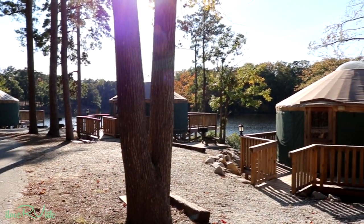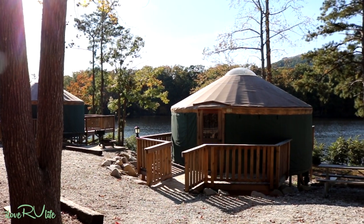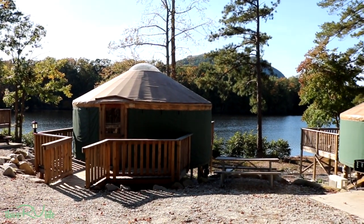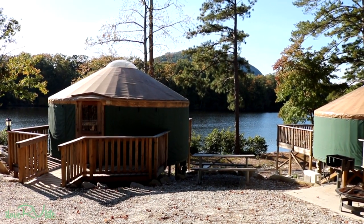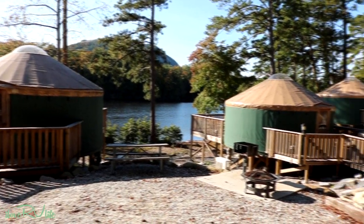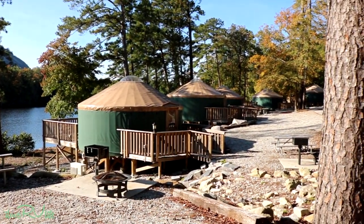I don't want to yurt you out, if yurt is a verb. This is F1 through F6, I think it is. And the reason I wanted you to see this is this back view. And yes, right through the trees there, Stone Mountain off your back deck. And they go all the way up through here. Really pretty spot. You've done a great job here. These things are kind of neat.